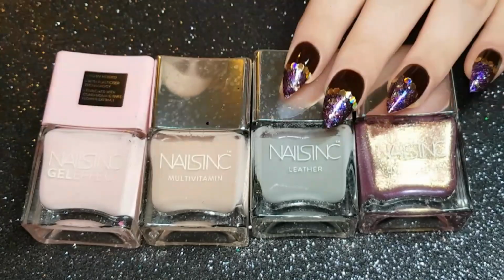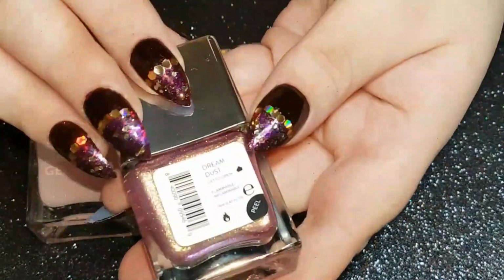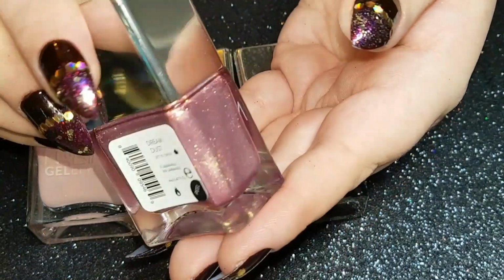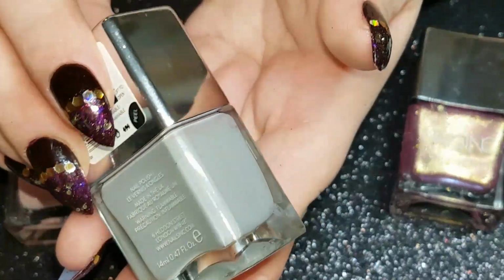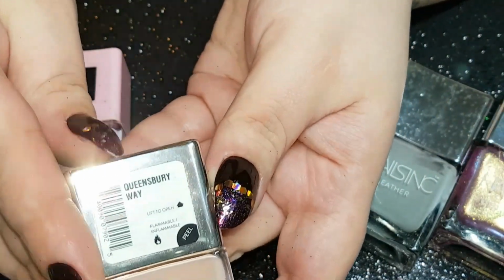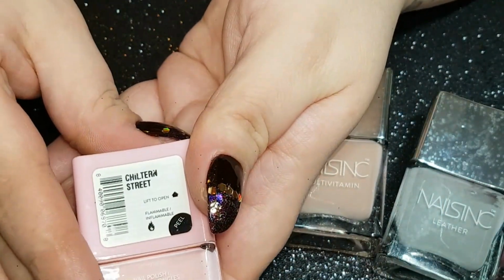Now moving on to my favourite Nails Ink polishes, and as you know, I absolutely adore these polishes. And first up, we have Dream Dust. I've mentioned this lots of times, it's one of my favourite polishes. Beside that, we have Old Compton Street, which is from the Leather range, and it's a beautiful grey. Then we have my favourite nude polish, this is Queensberry Way. Next to that, we have a really baby pink, and this is again one of my favourites.